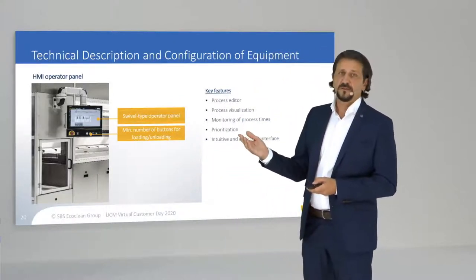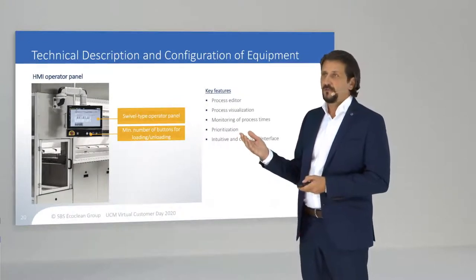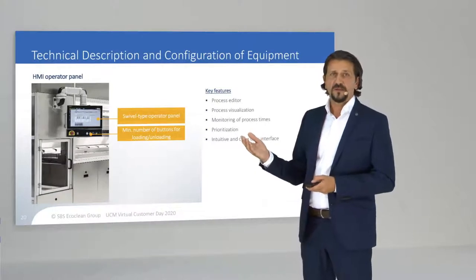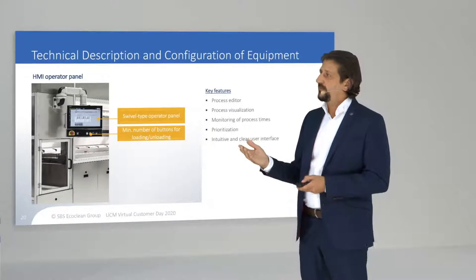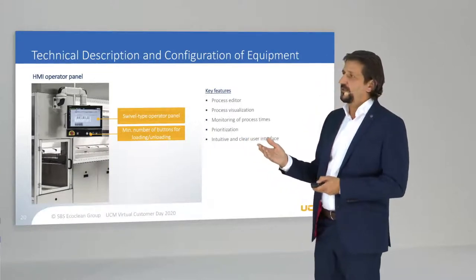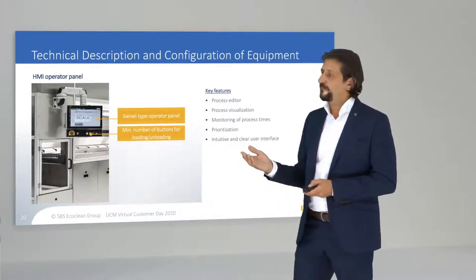We have a process editor. We have a process visualization, so that you see in real time how many baskets are cleaned. We have the monitoring of the process times, we have the prioritization, and we have an intuitive and clear user interface. Of course, we can also work with CSV files for traceability.